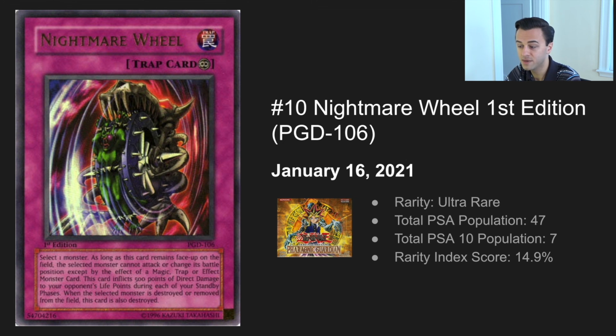Very low pop here. You can see PSA 10 volume is 7 cards. 7 cards, folks, out of the 47, which gives it about a 14.9% rarity index score here that we're calling it relative to some of the others. So this is a tough card to get in PSA 10. And the people that have those 7 PSA 10s, definitely not probably going to part with those things very easily. Because there's very few of them available in the market.